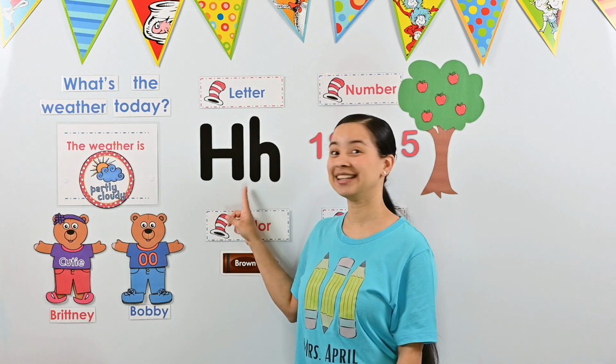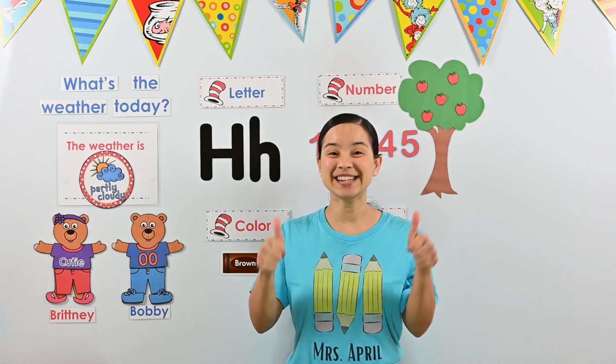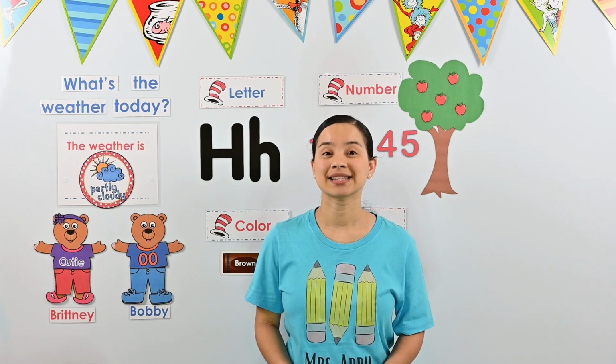Okay, now it's time to review our letter of the week. Do you remember the name of this week's letter? If you said the letter H, you are correct. This week we're learning all about the letter H. Do you remember what sound it makes? It makes the h sound. Can you say it with me?